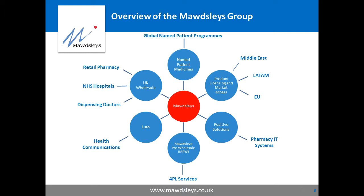There are 6 divisions of Mawdsleys. The UK wholesale and pre-wholesale are the divisions supplying the medicines to the NHS. Luto does very interesting work looking at pills and patient information leaflets, where they test them out on people off the street to make sure they can be understood. So for a medical device, for example, the instructions are simple and can be understood. Positive solutions deals with software and hardware for the pharmacies.